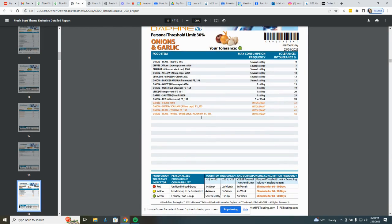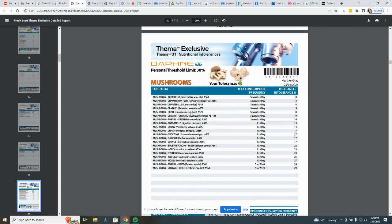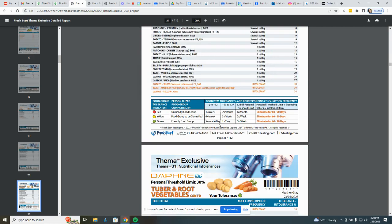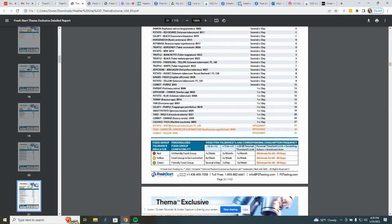Let's see here. Onions and garlic. So how funny. I can eat garlic if it's sauteed, but not fresh, raw garlic, which I kind of knew that. Makes me belch. It's not good. It's horrible. Mushrooms. Look at that. Tuber vegetables. Oh, bummer. I love me some potatoes.